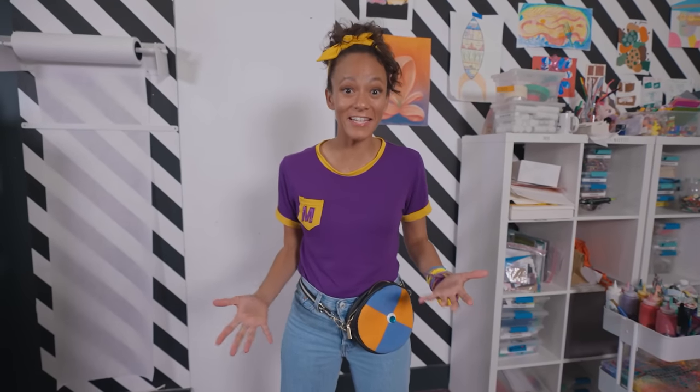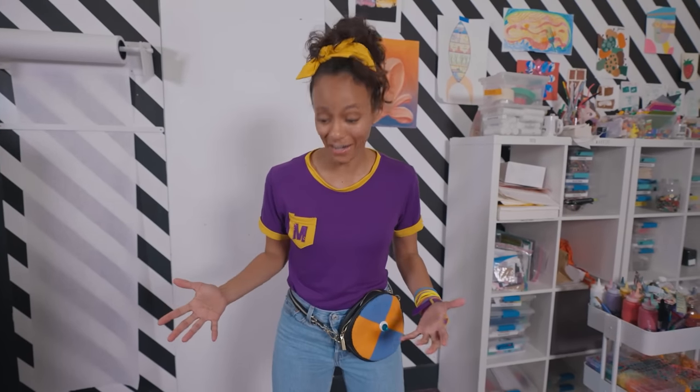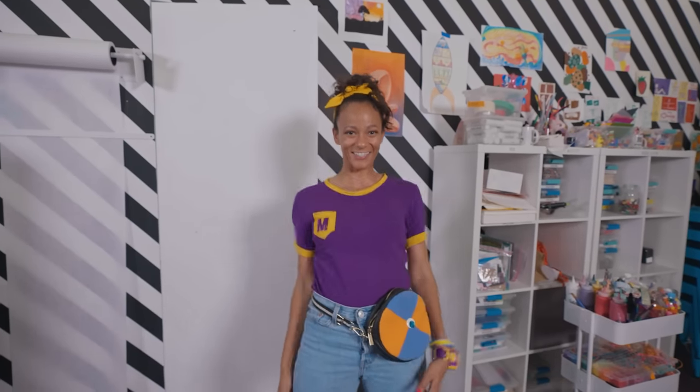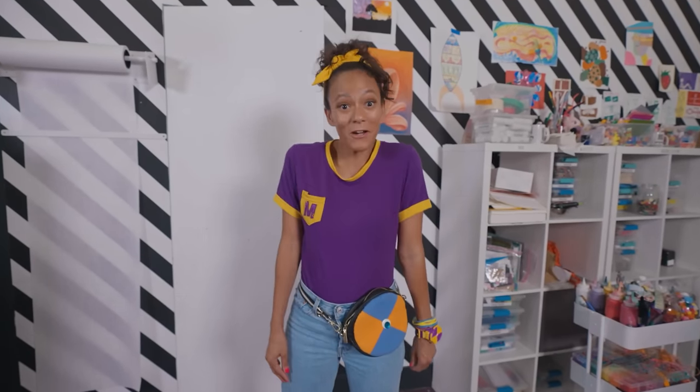I had such a fun day. I got to make a mood board, a sketch, and I sewed my very own M on my shirt. This was so cool. And what's cool about fashion and style is you can express yourself through your clothes and accessories.